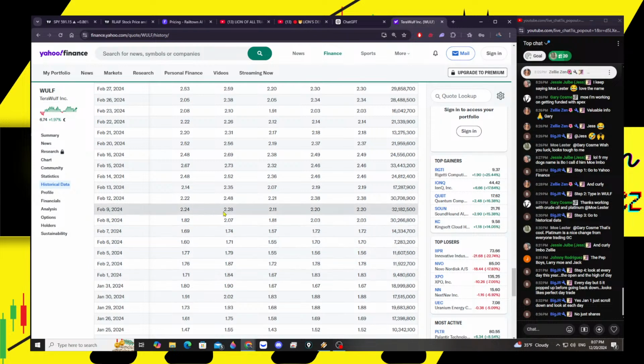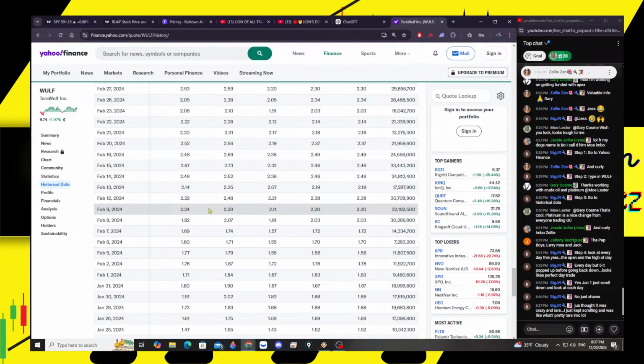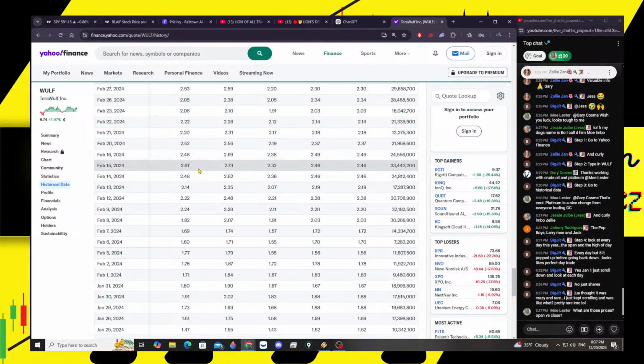224 to 228. Yeah, because if you're talking about like 10,000 shares, that would definitely be a great scalp. Because if you just do it with 10 shares, that's only going to give you a couple of cents up, and then wait until it goes down, up, and then wait until it goes down, and so forth.